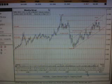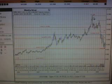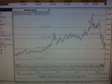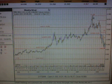I'm going to show you something here. I'm going to move this back. I'm going to show you how I knew, back here when the market hit 21.185 last year, when everybody said, "Oh, the market's going to go to the moon." I said, "No, it's not. It's going to come back down, because nothing goes straight up." No market goes straight up.